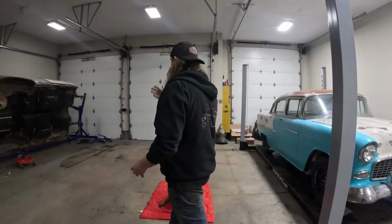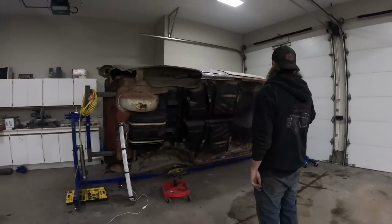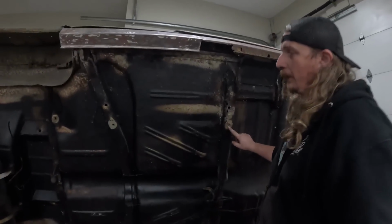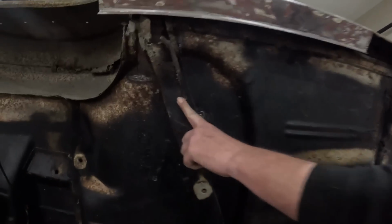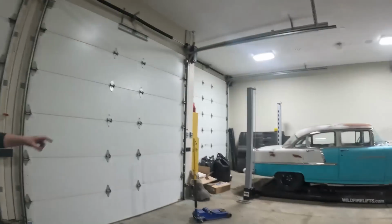So now when I say solid, let's go over to the board here. There's a few things to look for on Tri-5 Chevys, and the most important one is the floor pans. So Tri-5 Chevys, the frame runs inboard. This is where the frame would be. Without fail, all these floor braces always rot out. Without fail.